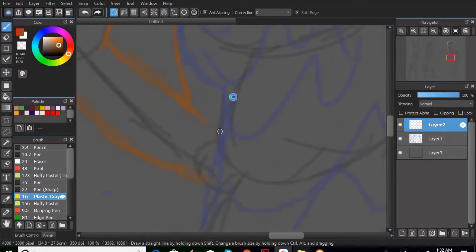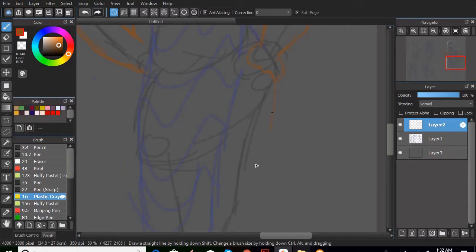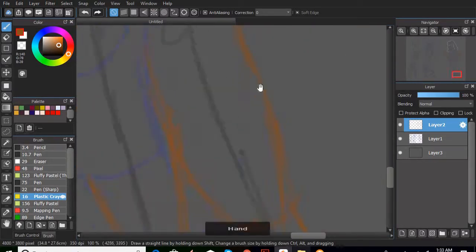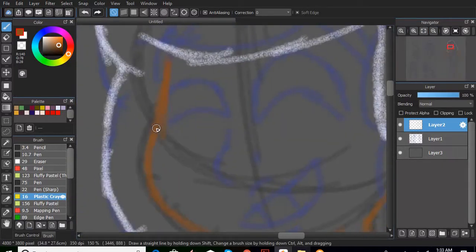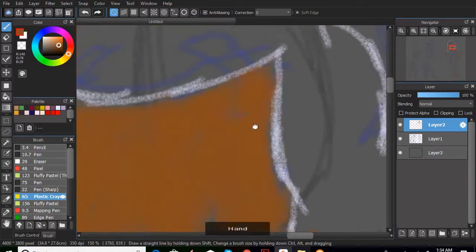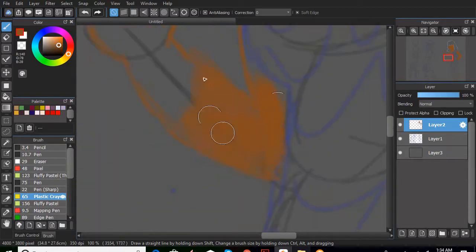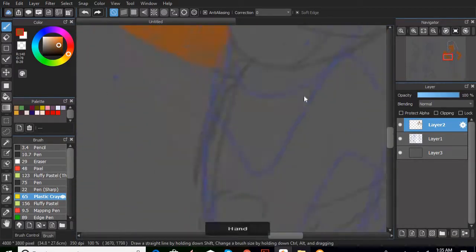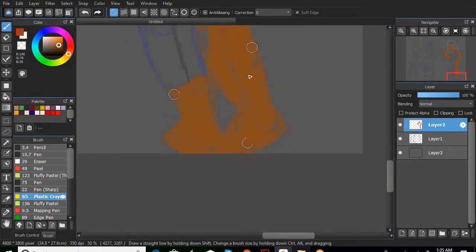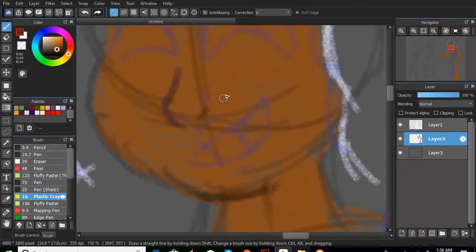Right now I'm just outlining everything because I've been trying to experiment with a couple of styles here. So right now I'm going for a whole chalky crayon kind of look while also having some sort of whimsical style. As I fill out these things right here, I'm pretty much filling out an entire color base kind of thing.